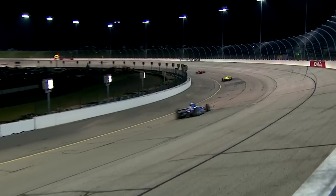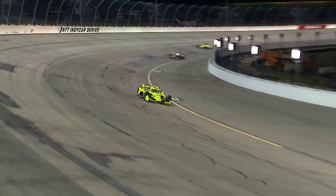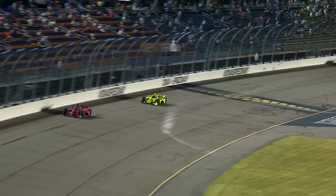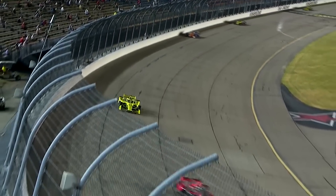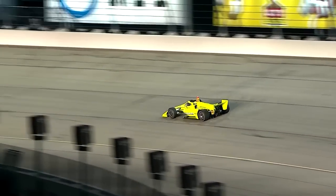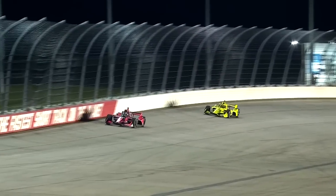I wonder if Dixon is just kind of settled in on the points. Right now, these 2 guys are 1-2 in the championship, but Dixon has a 50-point gap. If the win is there and it's an easy win, I think you go for it, but no sense, I don't think, in risking the points, but he's got to close that gap.